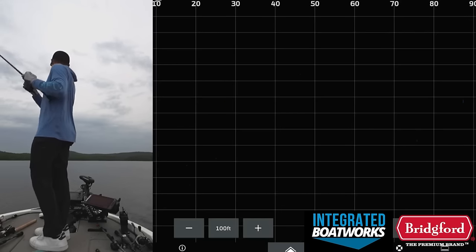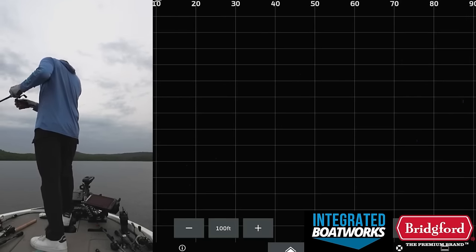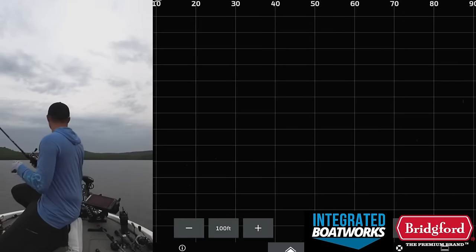Nope. The bait's not big enough. They're not feeding on the big gizzards or anything. They're feeding on smaller bait. So this bigger swim bait is not the ticket on this exact spot.